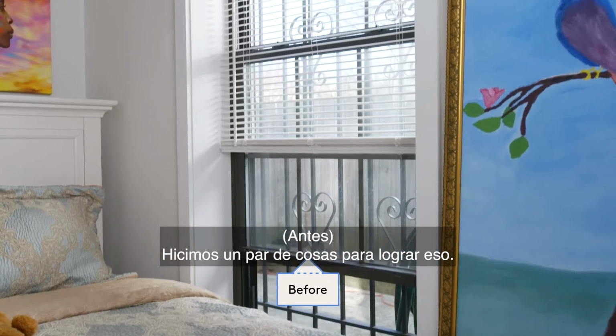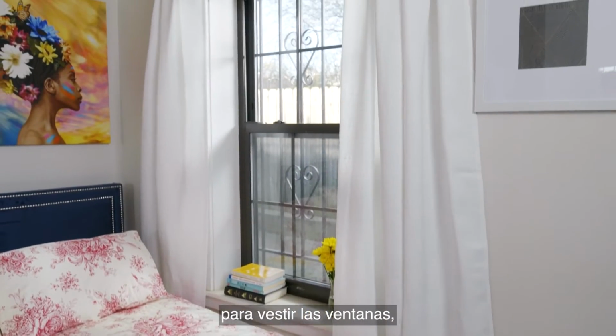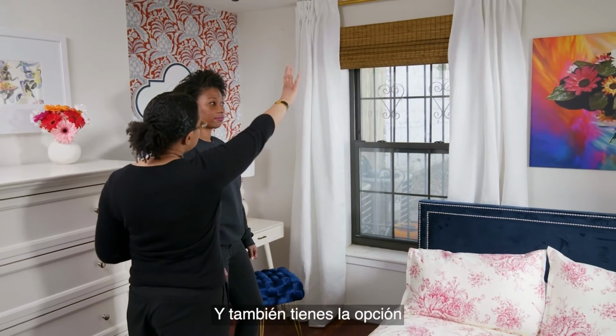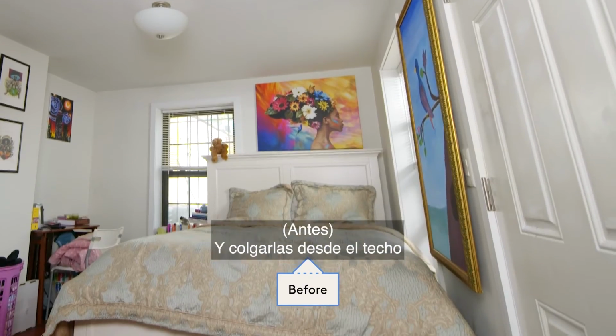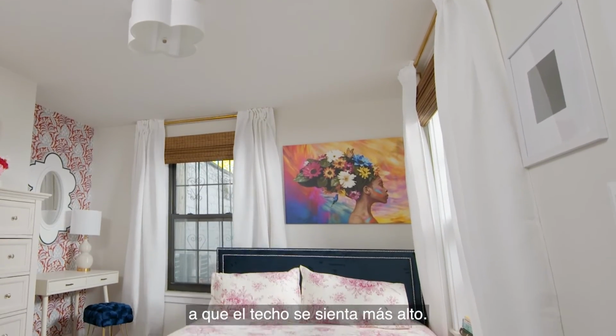And there are a couple things that we did to achieve that. First, we added the wonderful curtains to really dress the windows, really give them some presence. And then you also have the option of the bamboo shades as well, if you want a little more privacy, a little less light. And bringing them all the way up to the ceiling, that's one of the things that really helps to make the ceiling feel a lot taller.